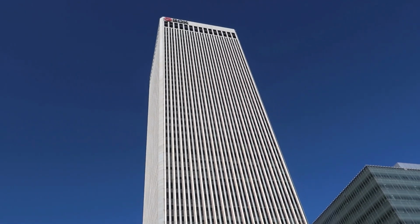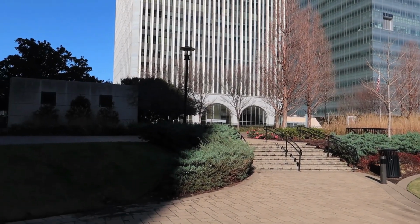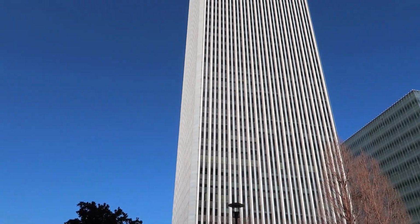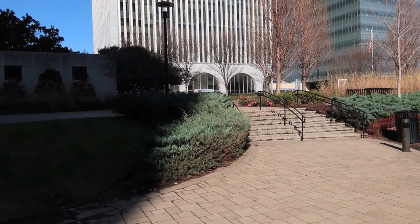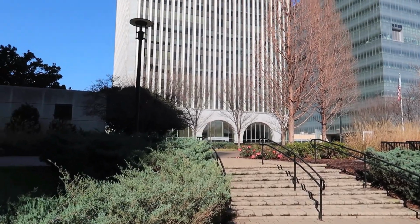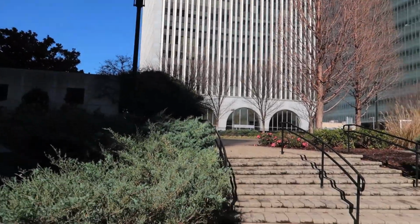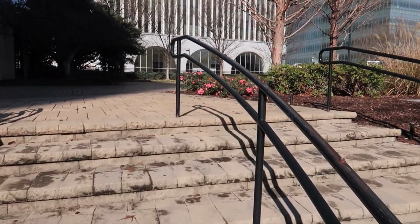Well, there it is then. The BOK Tower of Tulsa, and almost, like I said earlier, an almost 50% replica of the World Trade Center towers. This building is 52 stories tall versus their 110. Those buildings are no more, but at least this one is still standing. I'm gonna go up here a little bit closer. See what's up here.